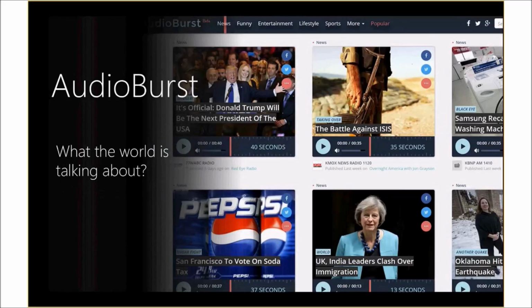Audioburst is another one, which is essentially going through terabytes of data of content to figure out what people are talking about. So you can write an image, you can write a text piece. You can say things like Super Bowl, and it will figure out what the world has been talking about and give you those exact clips. All of this is happening dynamically on a single GPU as well.